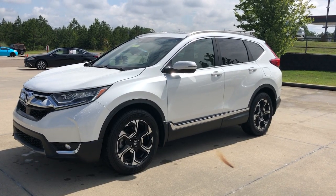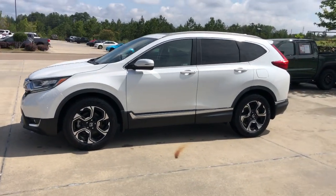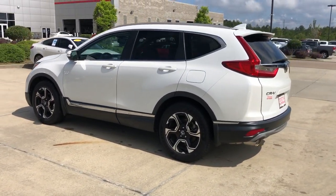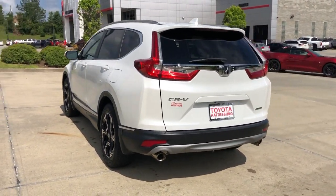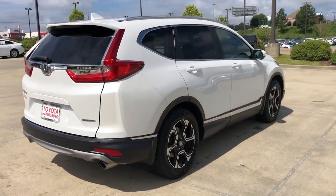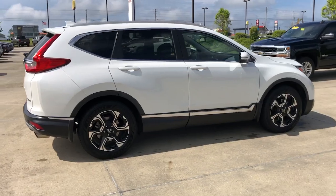This could be the car for you. The 2019 Honda CR-V. With less than 70,000 miles on the odometer, this vehicle stands out from the rest. Presenting the Honda CR-V, the distinctive small SUV that does it all in premium style.